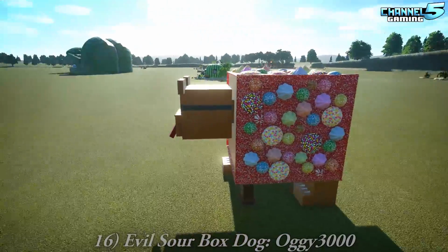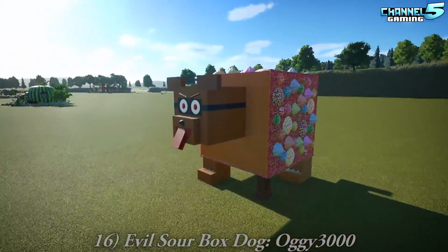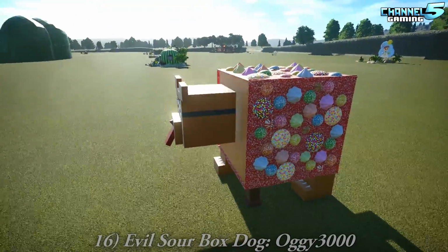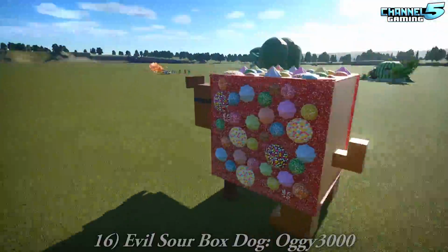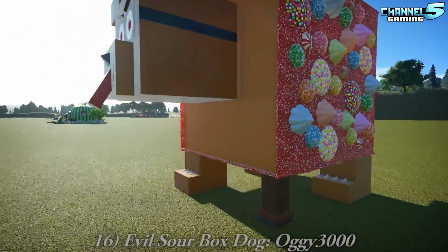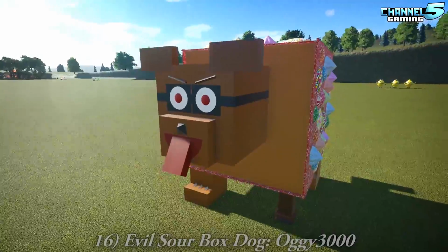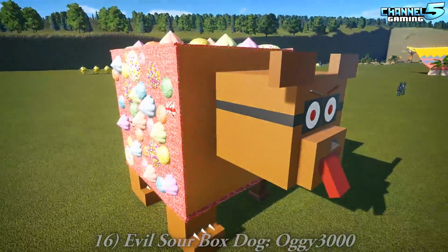Evil Sour Box Dog. Bad dog. He's been out rolling in the candy patch again. And look, he's a peg dog. He's got a peg leg. Yeah, the hero of the bar. Can we get a whip? I don't have it up right now, Johnny. Sorry.